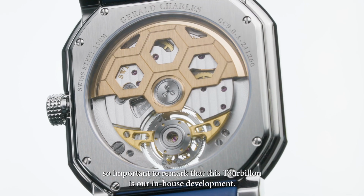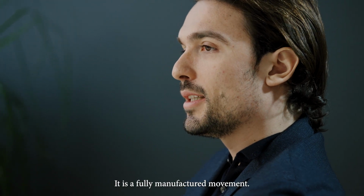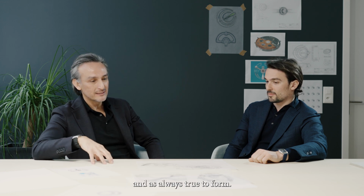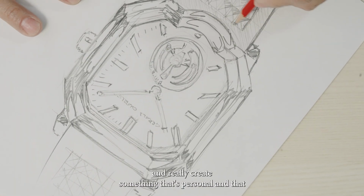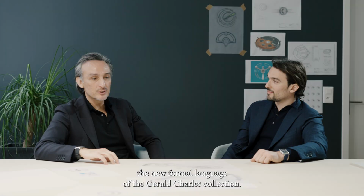It is important to remark that this tourbillon is our in-house development. We developed it with Vaucher manufacturer. It is a fully manufactured movement. The collaboration with Vaucher manufacturer has been exceptional, and as always, true to form, they really allowed us to create the tourbillon that we wanted, and really create something that's personal and that brings forth the new formal language of the Gerald Charles collection.